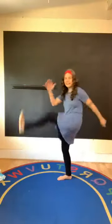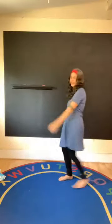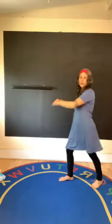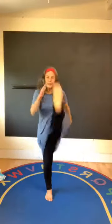Swing. Swing. Good. Swing. Watch out. Don't kick the furniture. Don't kick anything. Don't kick your kitty or your puppy. Okay. And now I'll do it to the front. So swing forward and back. Forward and back. Good. I'm just kicking. I'm swinging.